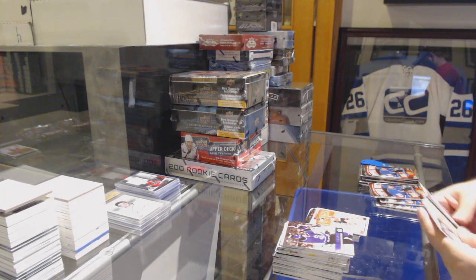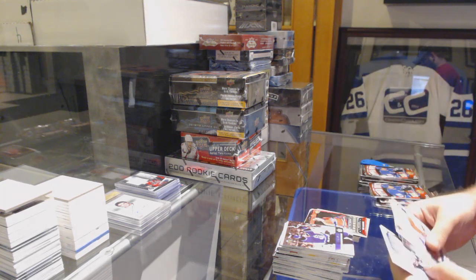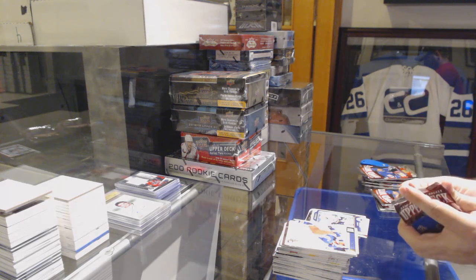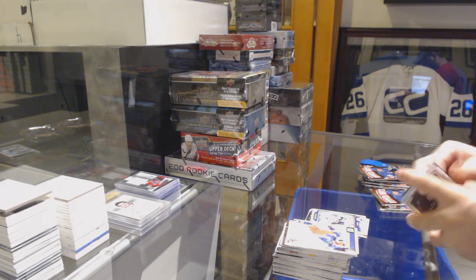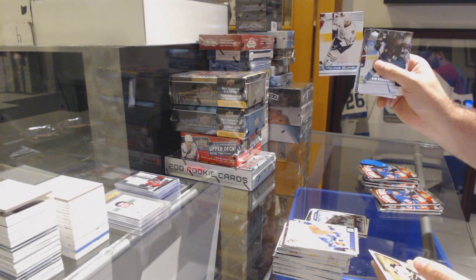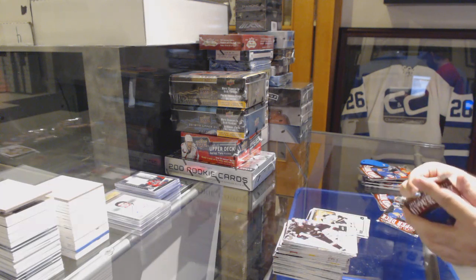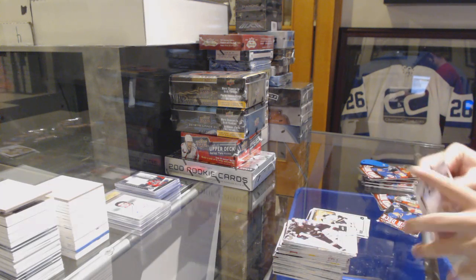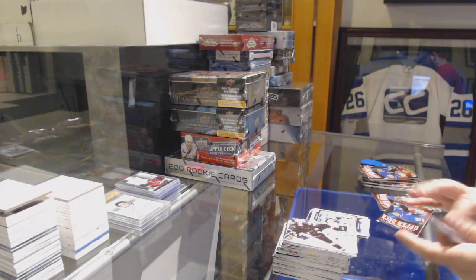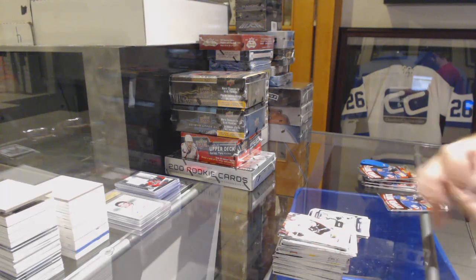Okay, that's not bad. We've got an all-time rookie of Guy Lafleur for the Habs. Alexei Mikhailov for the Edmonton Oilers, victory rookie. Young Guns of Alexei Mikhailov for the Oilers, and a Zdeno Chara for the Boston Bruins, victory update. Well, victory, sorry. Radulov for the Nashville Predators. Victory rookie.